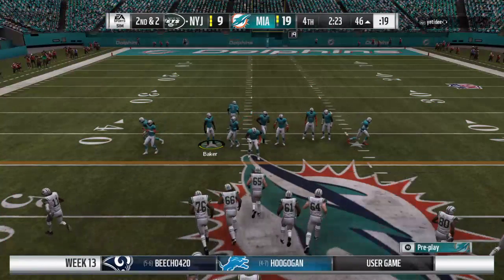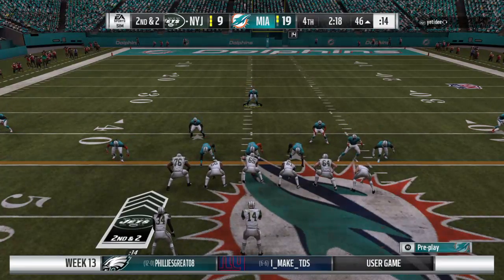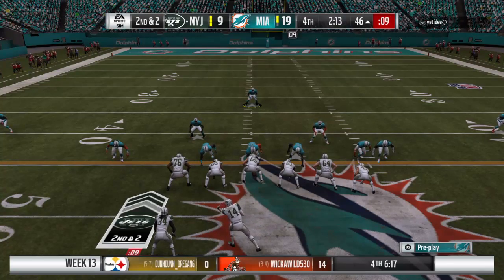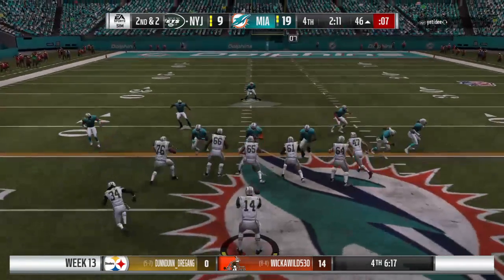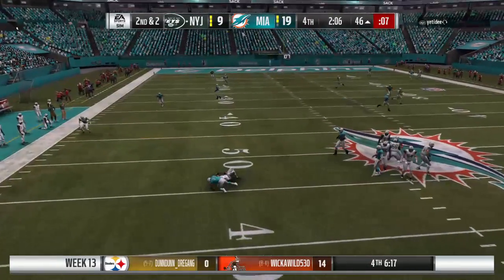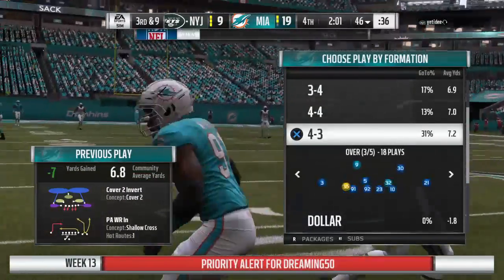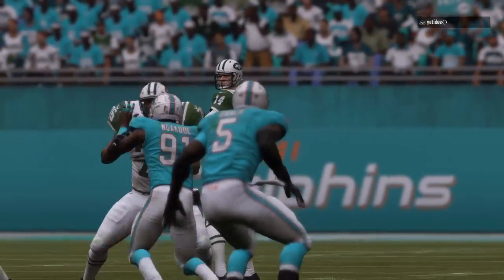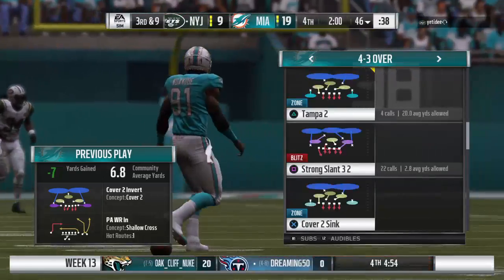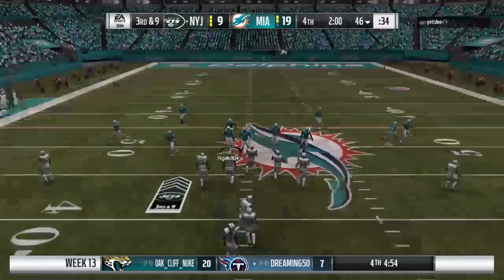Facing a 2nd and 2 after that last catch, good for 8 yards. Now it's Darnold. Under pressure, and he will go down. Sacked back at the 46. Yannick Ngakoue in there to take him down and to take us to the 2-minute warning. Time for a break. We're back to finish this one off after this.